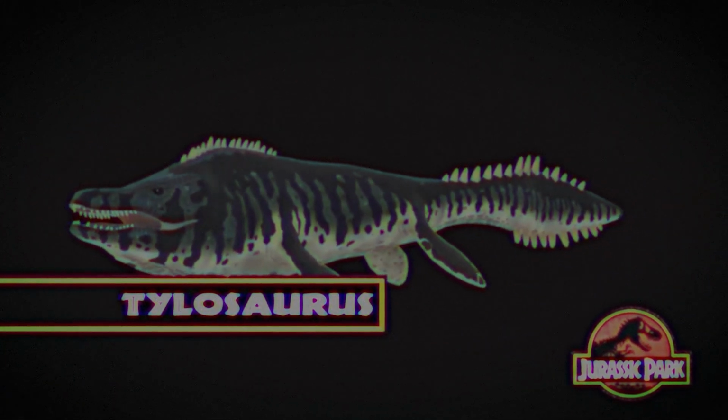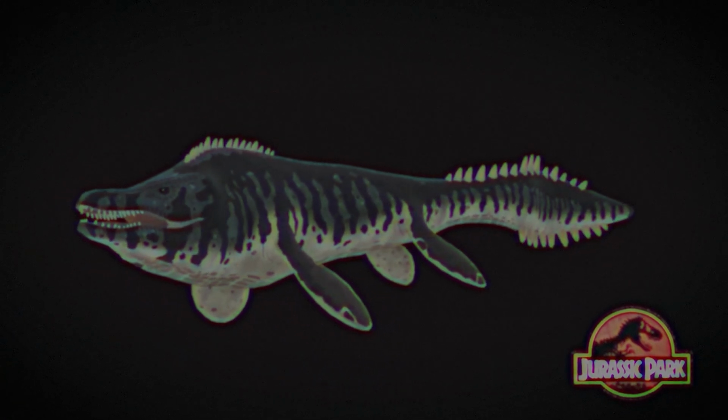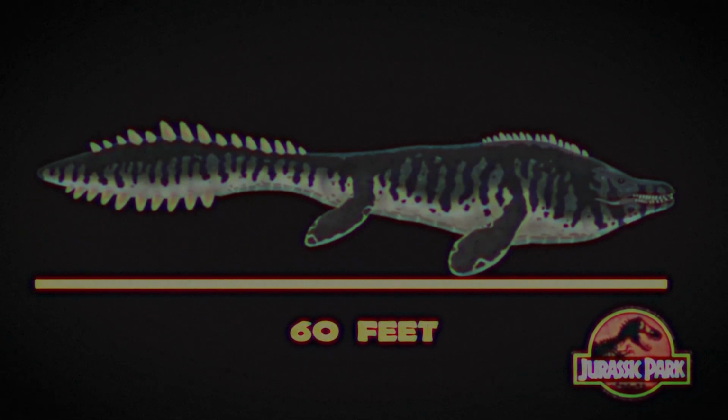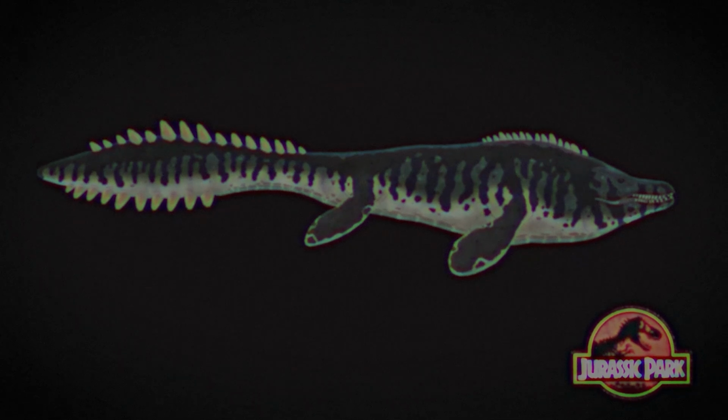Our Tylosaur is a large aquatic reptile that lived during the late Cretaceous period and was the apex predator of the oceans. At up to 60 feet in length, this massive creature was one of the largest reptiles ever to have existed. Another impressive aspect of the Tylosaur was its large lungs and respiratory system.